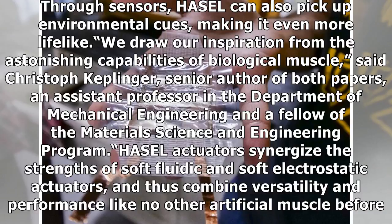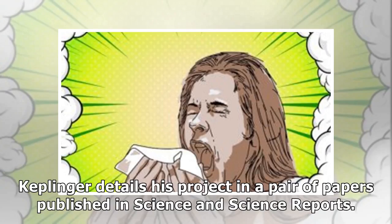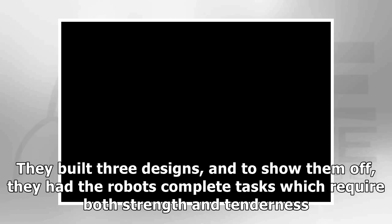"We draw our inspiration from the astonishing capabilities of biological muscle," said Christoph Keplinger, senior author of both papers, an assistant professor in the Department of Mechanical Engineering and a fellow of the Materials Science and Engineering program. "HASEL actuators synergize the strengths of soft fluidic and soft electrostatic actuators, and thus combine versatility and performance like no other artificial muscle before." Keplinger details his project in a pair of papers published in Science and Science Robotics.